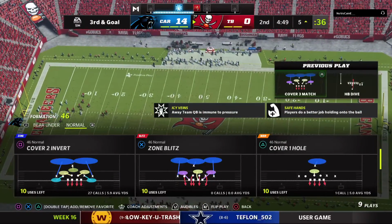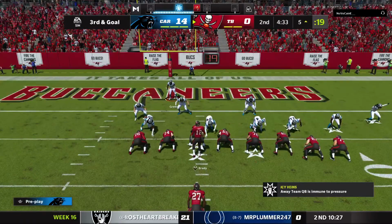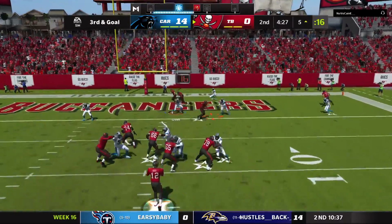Well, they certainly had success throwing the ball on this drive, and not as much running it, as we just saw once again on that last play. Stopped after a very short gain. But I wouldn't abandon the run totally, because otherwise, pass rushers just tee off on your quarterback. Makes it very, very difficult.